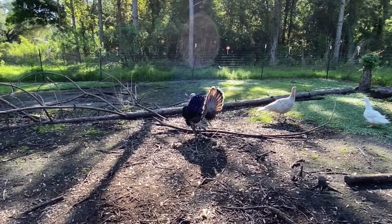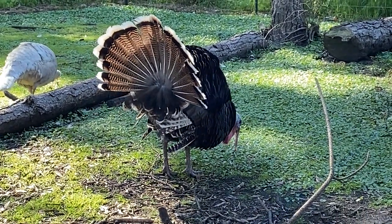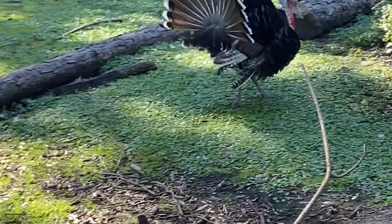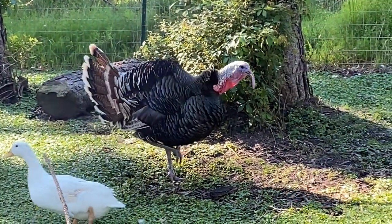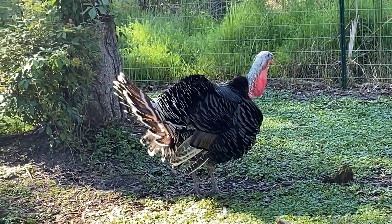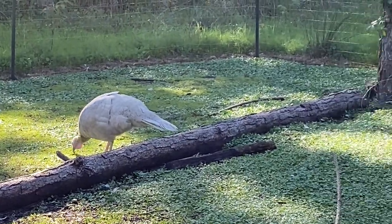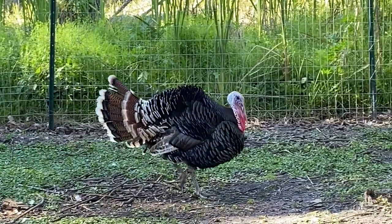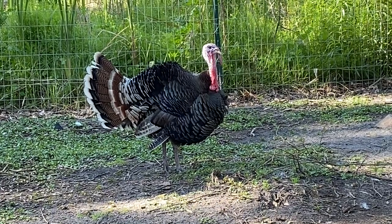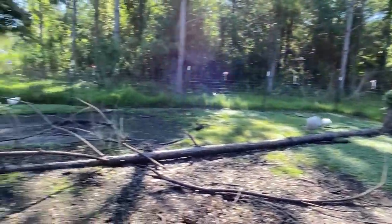Thomas. Thomas is so pretty. If you would turn around, you know, people don't like to see your butt. Here we go. Thomas! He's just gorgeous. And then there's Blondie. She's a gray slate. Yeah, show off, Thomas! Okay, back to business. Anyway.